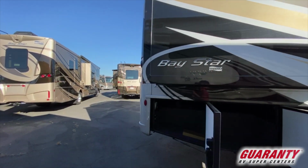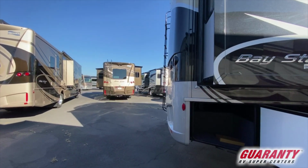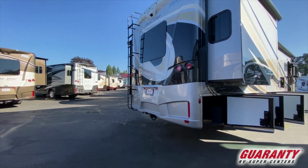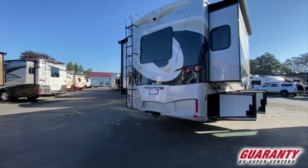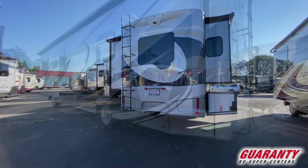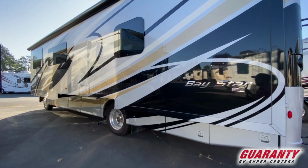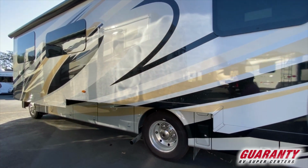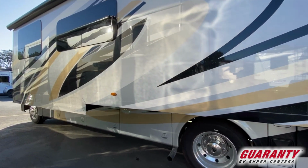Now the paint I wanna point out on this coach is all custom. Each paint palette on this coach was custom picked for this specific floor plan. What that means to you guys is when you get to the park, there's not going to be very many Newmar Baystar 3401s that look exactly like yours, customized for your taste.